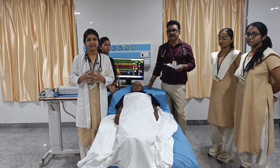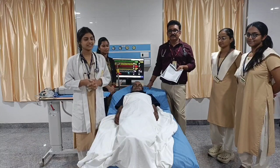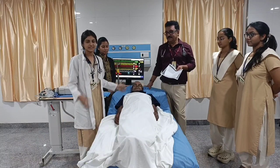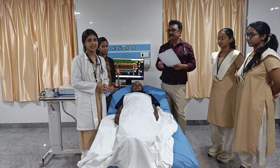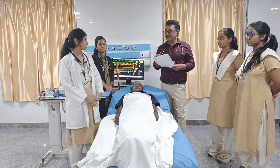I'm Divya Rajan, a final year medical student, and this is Neha and Gayatri, who are also final year medical students. Here we have Baiju, who has volunteered to be our patient today. He has been admitted with breathlessness from the past 2 hours. So can we start? Can I give the history now? Yes.